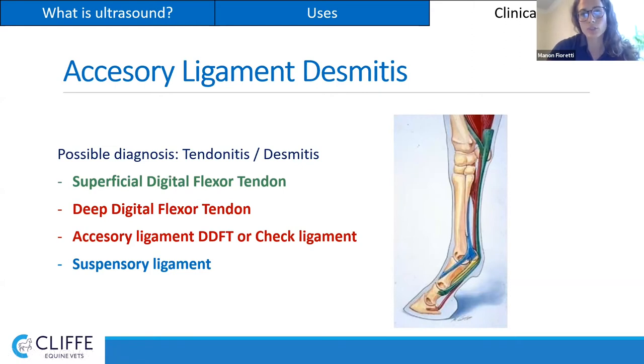And this one just fuses more or less at mid height of the cannon bone. And then we also have the suspensory ligament, which is the closest to the bone. So with the shape of the swelling, we can have an idea of which tendon is affected.